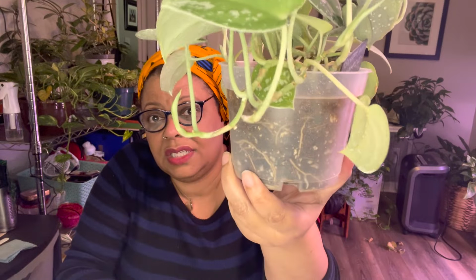But she's doing absolutely phenomenal. I'm gonna water her now because she definitely needs to be watered. But her roots are still giving. Look at that. Her roots are doing good.